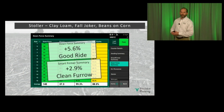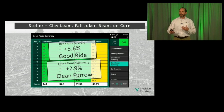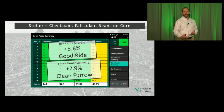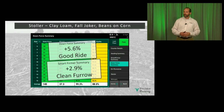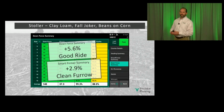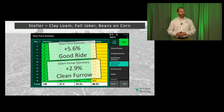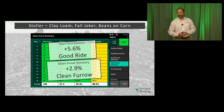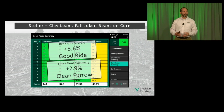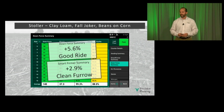On your 2020, you have the ability to look at the metrics from either downforce or your smart firmers when you get to the end of a pass or for a whole field. So we did that as we evaluated the Reveal row versus the others. On the downforce metrics, the Reveal row increased the good ride percentage by 5.6% in the Stoller field. And on the Smart Firmer metrics page, we increased the clean furrow value by 2.9%.